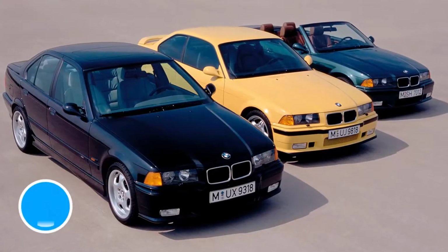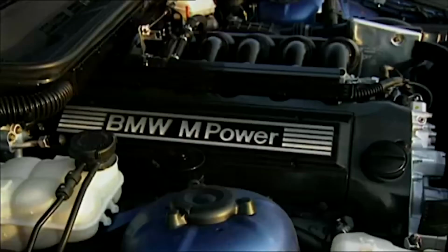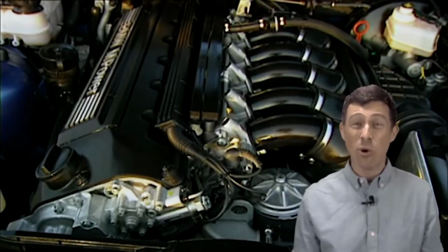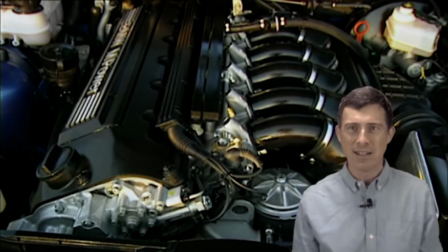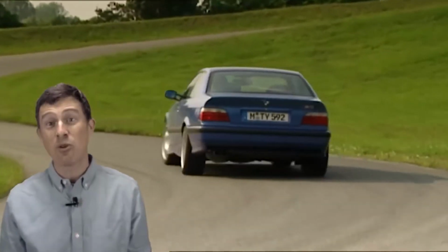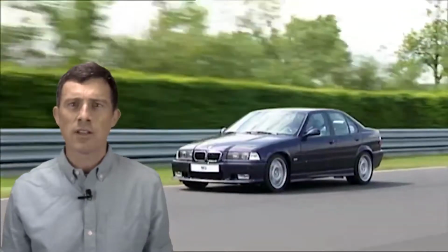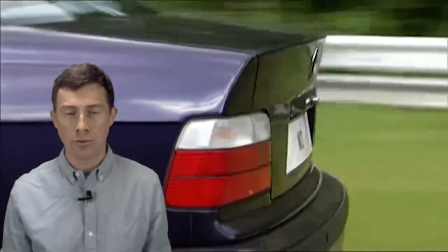The next M3 after the E30 was the E36. This came out in 1992, and it was the first 6-cylinder M3 ever. Its 3-litre straight 6 made 286 horsepower. That's almost 50 horsepower more than the most powerful E30 M3 had. That's not all, because BMW also made an Evo version of the E36 M3. This had a 3.2 litre engine with 321 horsepower, and you could also get the E36 M3 as a 4-door saloon for the first time. However, there was no touring estate model.